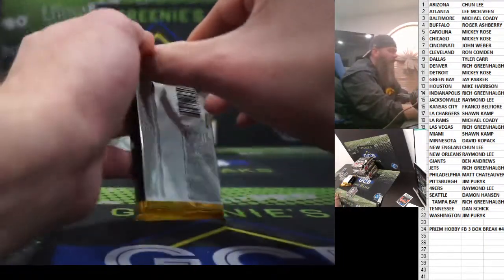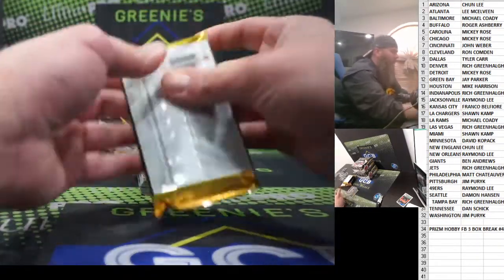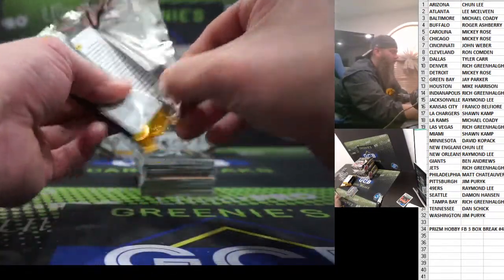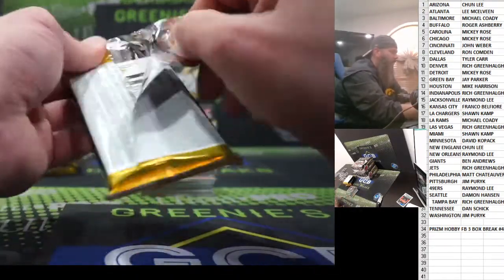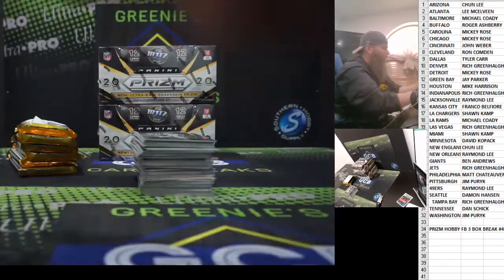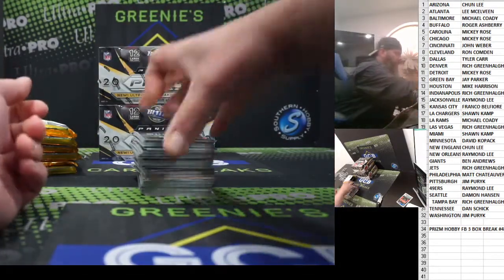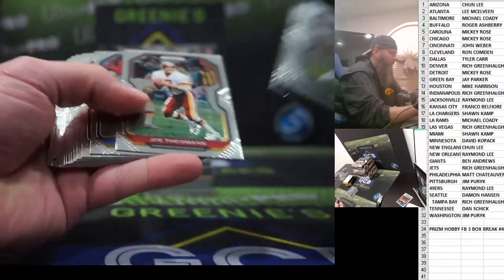This is boxes 10, 11, and 12 of the case. So yeah, we've got case hits in play. We did get the RPA already in the last break, so we probably don't get a second RPA. I would be shocked if we got a second RPA. Number 4. Good luck, everybody. Thank you for the fill.